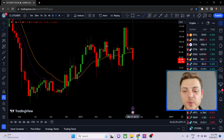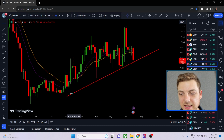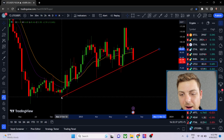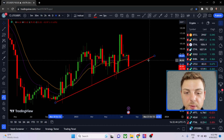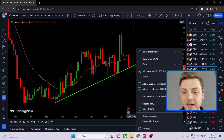Now we come over to Litecoin. Litecoin is definitely a different story to a lot of these other coins. You can see how Litecoin is actually, we can probably even include this price here, though it doesn't quite fit. It's more so probably here that is the beginning of the bull trend. You can see we are sloping to the upside for Litecoin. So we can double click on this and change this to green to confirm that we are in this uptrend.